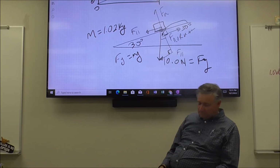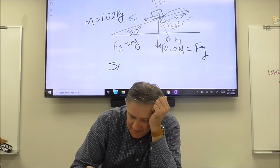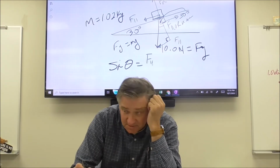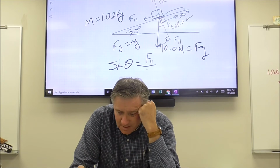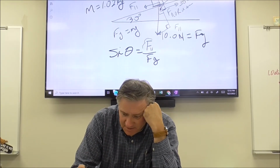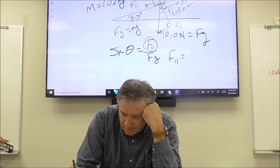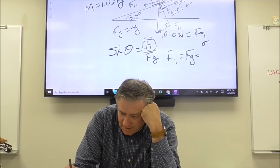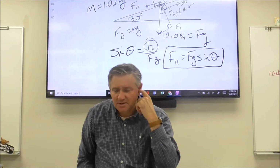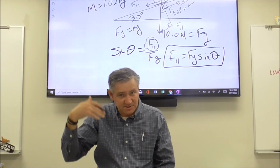Sine. Okay? Fantastic. So the sine of theta is going to equal the side opposite, which I'm going to call force parallel, over FG. So Maggie, how am I going to get force parallel by itself? Multiply FG on both sides. Fantastic. So on your equation sheet, you will see this: force parallel equals FG sine theta. Okay? This is where it comes from, that geometry.